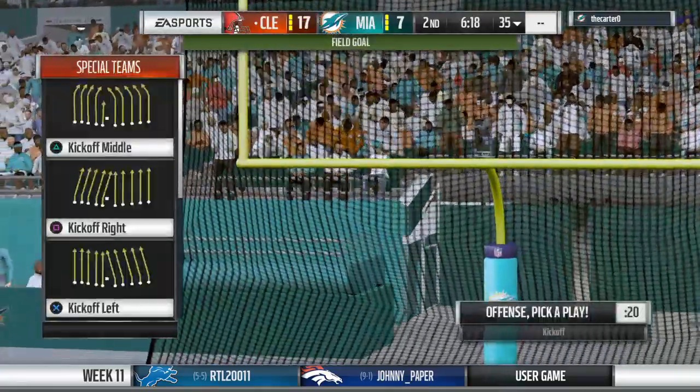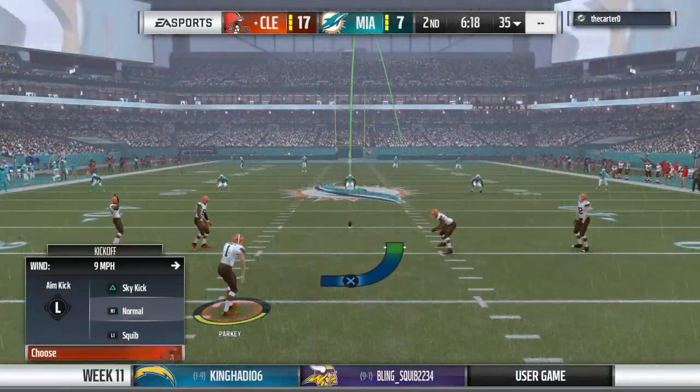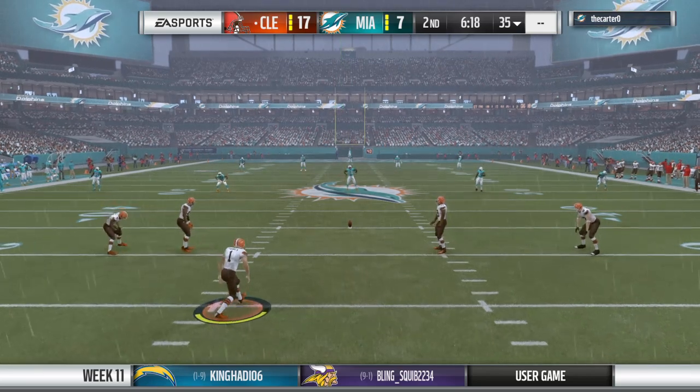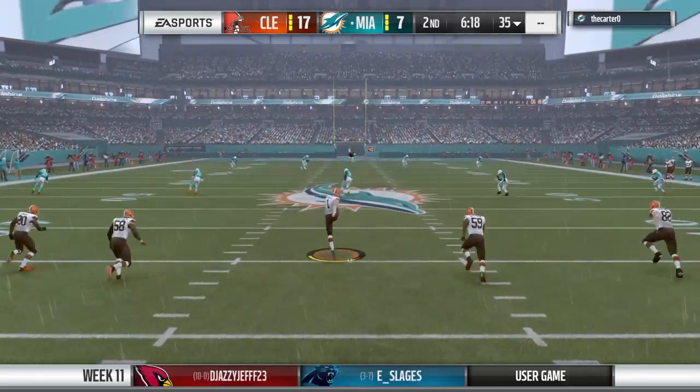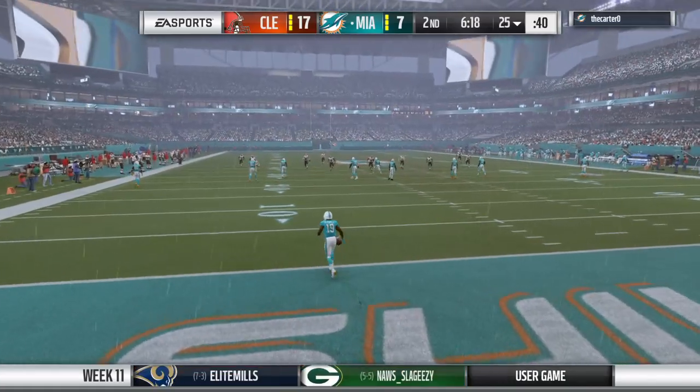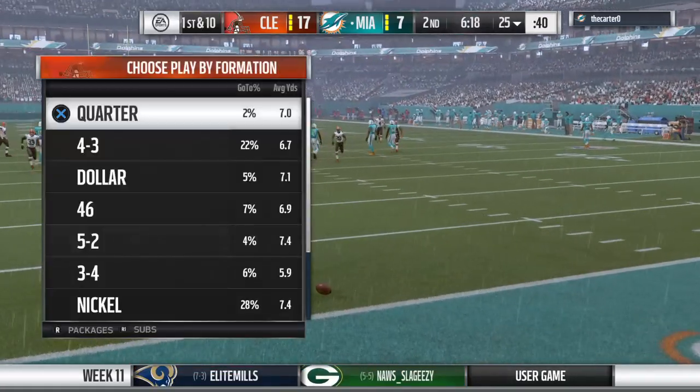And Parkey's kick is good. And they will move up by 10 now, 17-7. Maybe an anxious moment or two when the ball was on its way, but he does find a way to curl it in. Oh, yeah. That one definitely hugged the left upright, but he got it to go.